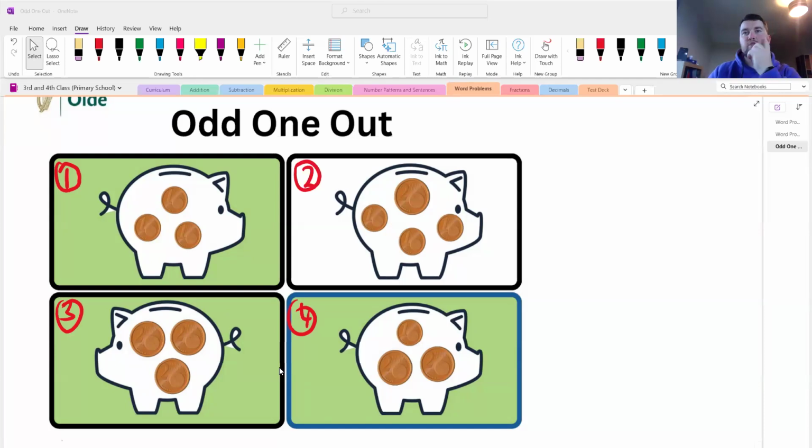Owen is saying number 3 has no 1 cent. Very good, Owen. So number 3 has no 1 cent there. So number 1 has 1 cent. Number 2 has 1 cent. Number 4 has 1 cent. But number 3 has no 1 cent. Very good.